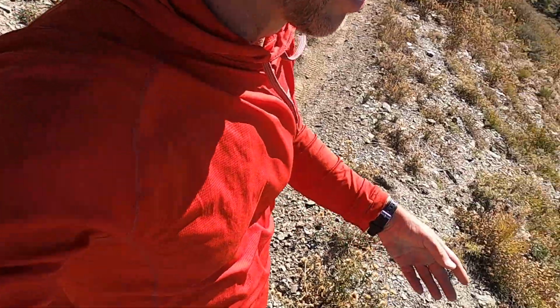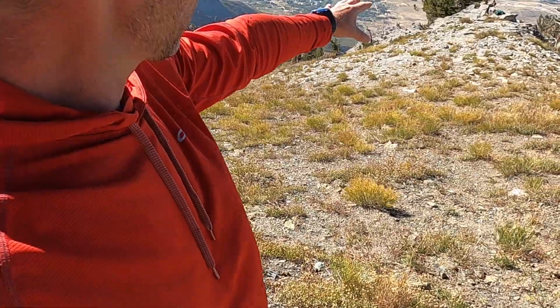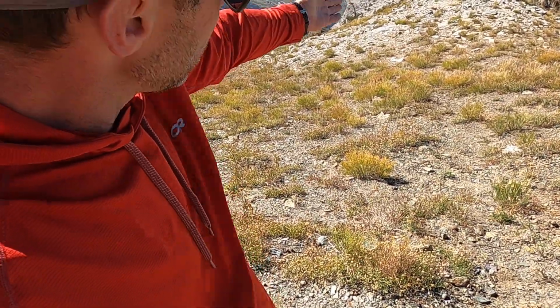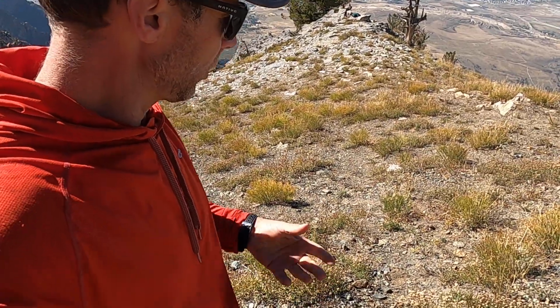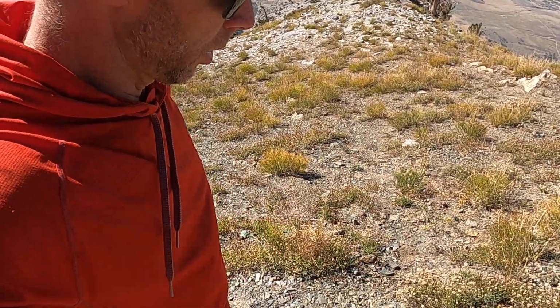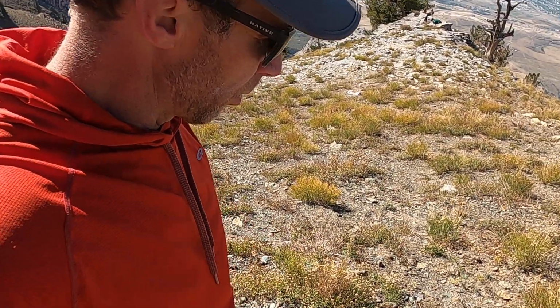And so what happened is just down there, we had Cambrian, 500 to 520 or so million year old limestones. And now as we've gone up the hill, the rocks have become older. And they're not just a little bit older. These rocks are over a billion years old. These are some really old metamorphic rocks.